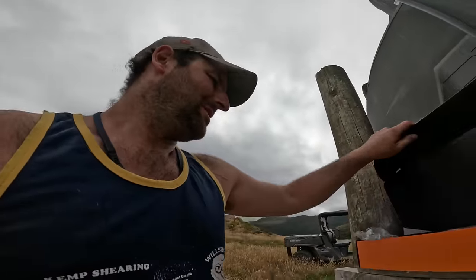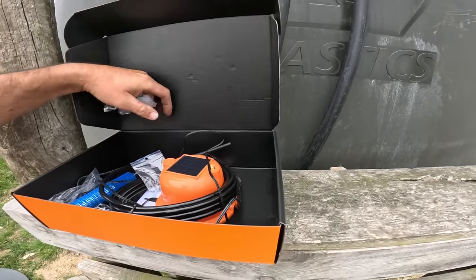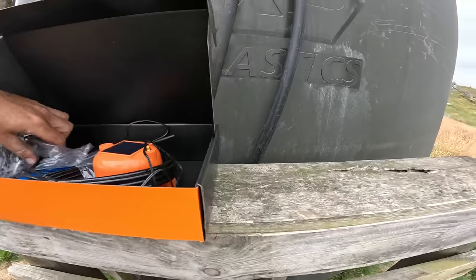Got it all set up at home. All we've got to do is put the piece on here, on the tank, and drop the thing down, and yeah, fingers crossed it'll work. We'll find out shortly.